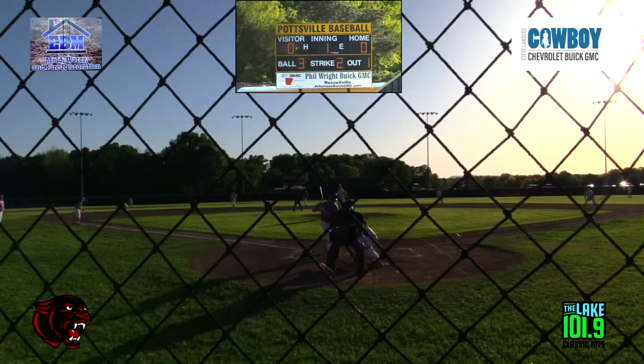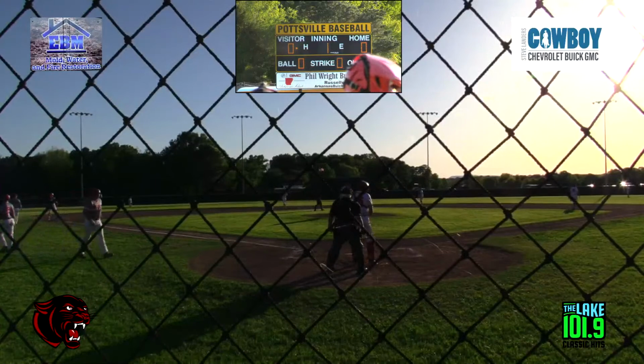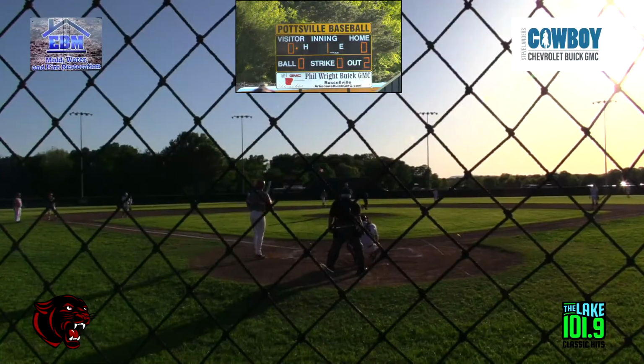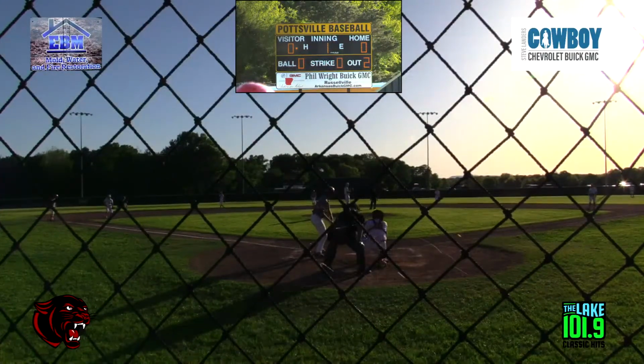Here comes the payoff pitch to Buffalo. Umpire says it catches the inside corner of the plate, so Buffalo strikes out here. Kremers with another strikeout. And Corbin Jones will come to the plate now for Heber Springs. 2 outs here for your Panthers in the bottom of the first. Runners still on second and third here.